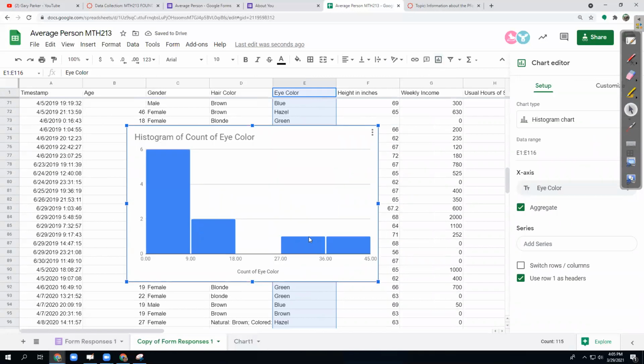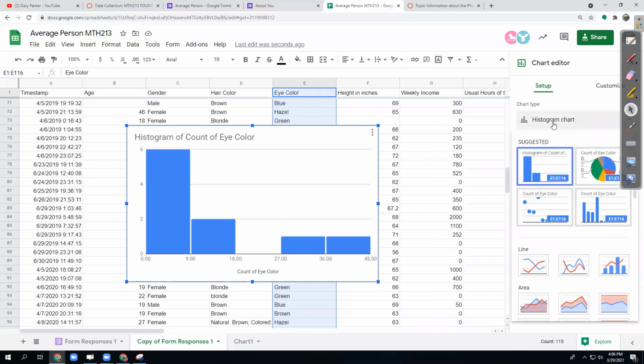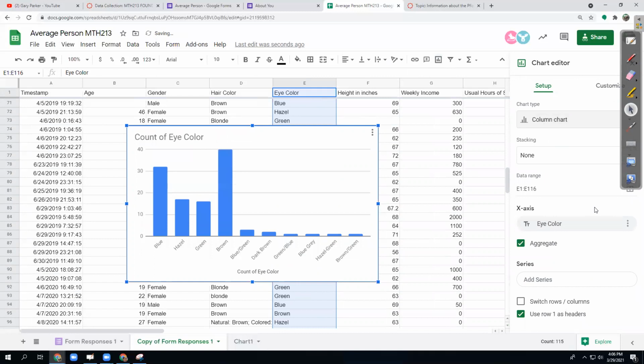Now here it's doing what's called a histogram, which is a little bit weird for eye color. So we're going to get out of that one. And let's try the count of eye color. So what the computer is going to try and do for us is it's going to say, okay, look for anything. We see a blue at the top, so find all of the other things called blue. We see a hazel, find all of the other things called hazel.